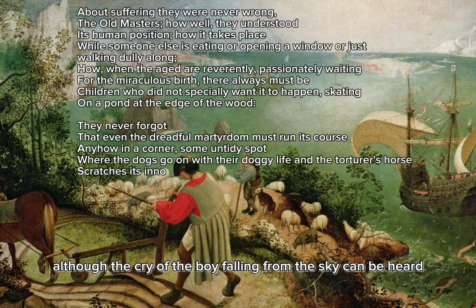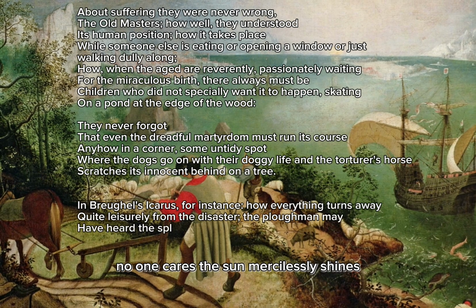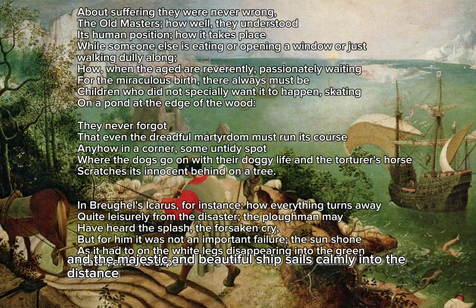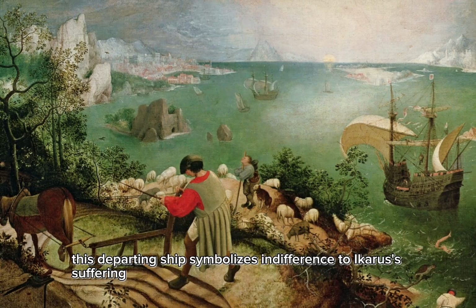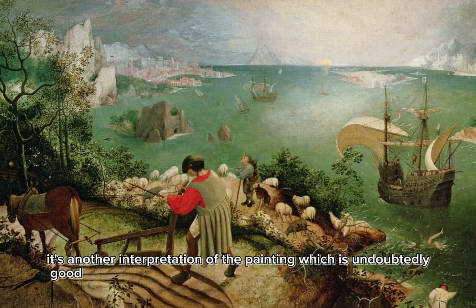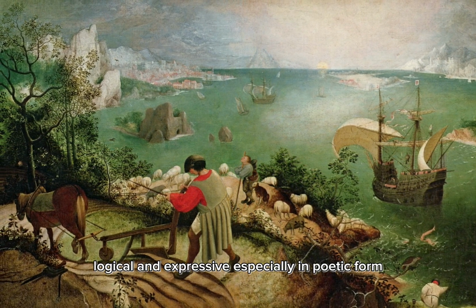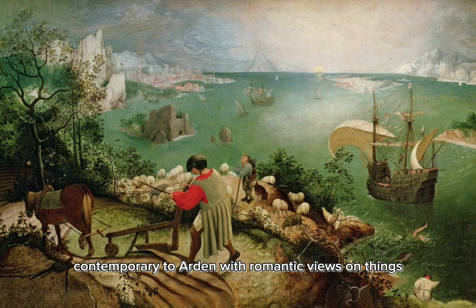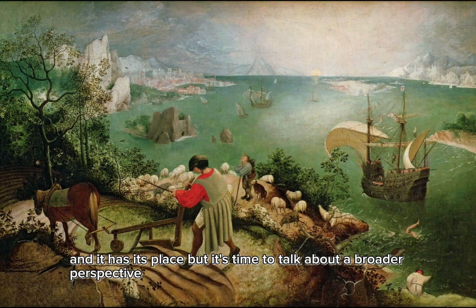Bruegel shows that although the cry of the boy falling from the sky can be heard, no one cares. The sun mercilessly shines. Everyone turns away, and the majestic and beautiful ship sails calmly into the distance. For Auden, this departing ship symbolizes indifference to Icarus's suffering. It's another interpretation of the painting, which is undoubtedly good, logical, and expressive, especially in poetic form. But it's an interpretation for the consciousness of a person contemporary to Auden, with romantic views on things, and it has its place. But it's time to talk about a broader perspective.